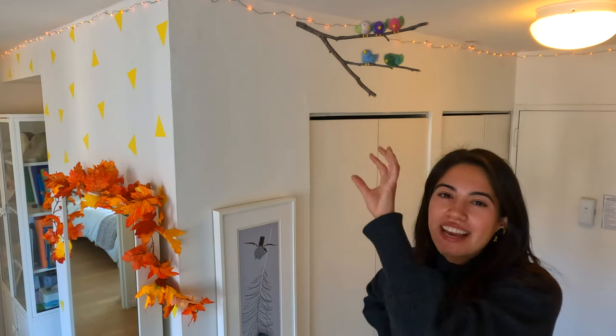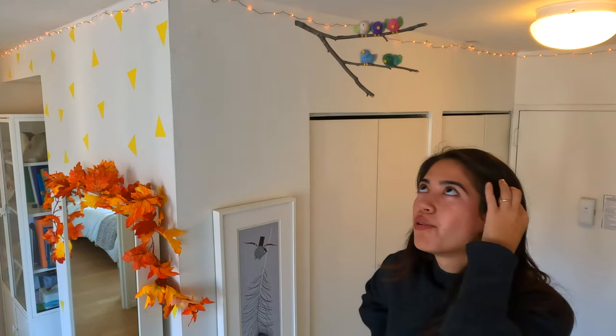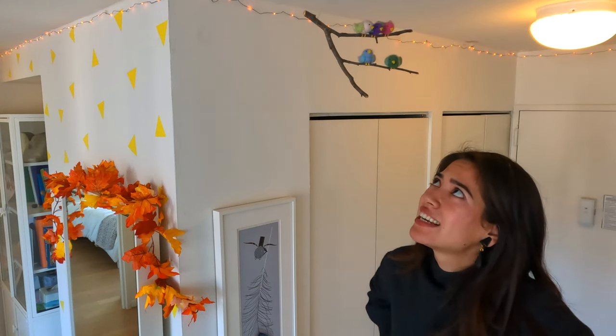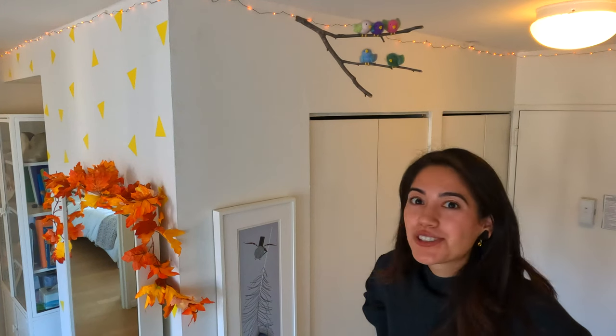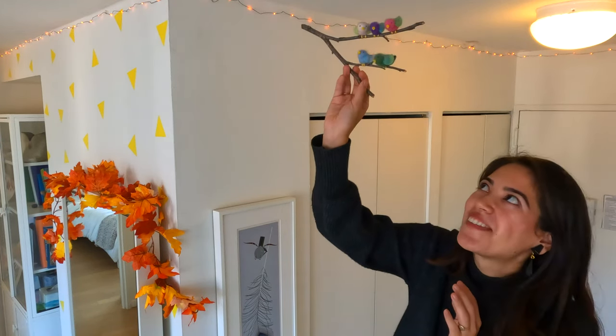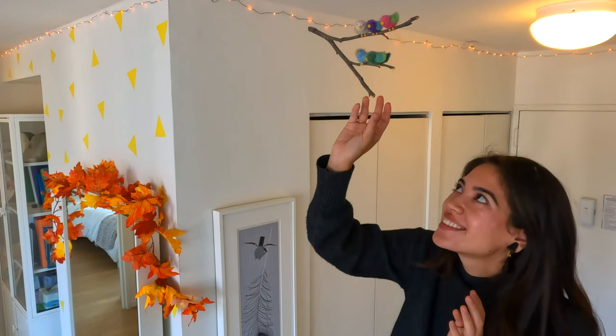Unfortunately, I looked and I don't think they have this exact thing anymore, but they have a lot of other cute little felted or knitted creatures, which are so cute. So if you're interested in any sort of thing like that, check it out. It adds so much fun to the space. I love it so much. I love birds too. Aren't they so cute?